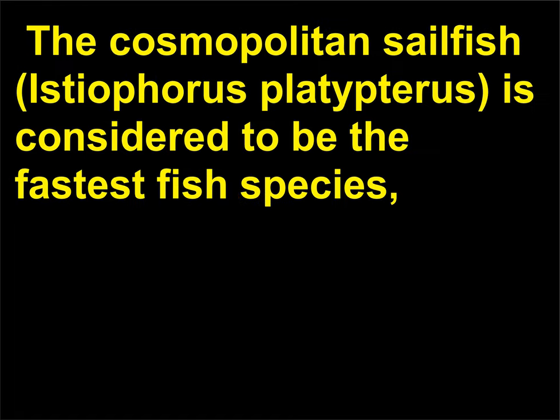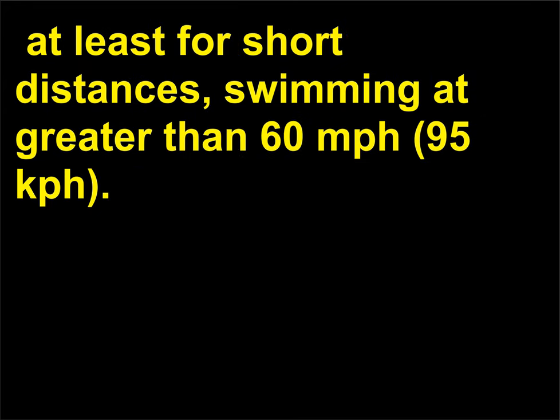The cosmopolitan sailfish, Istiophorus platypterus, is considered to be the fastest fish species, at least for short distances, swimming at greater than 60 miles per hour, 95 kilometers per hour.